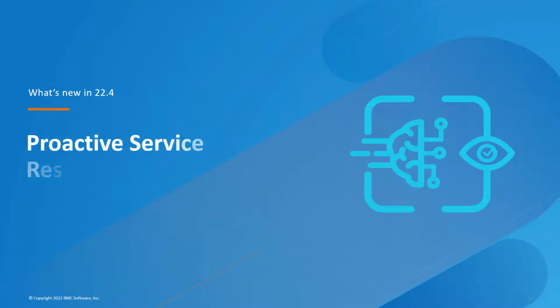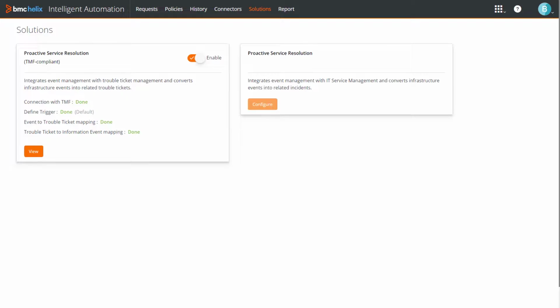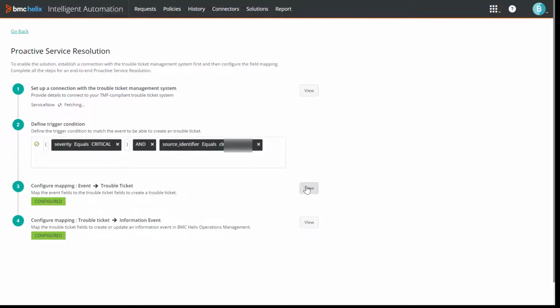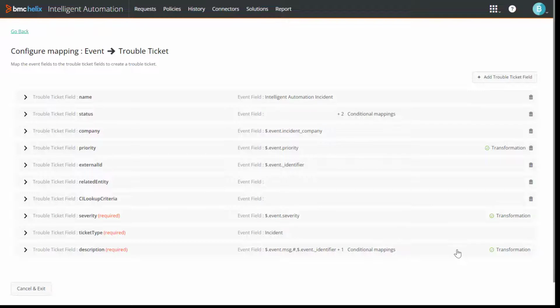Next, we have Level 2 Infrastructure-Based Service Resolution support for ServiceNow. If you've configured Proactive Service Resolution to create TMF-compliant trouble tickets in the ServiceNow Telecommunications and Media Assurance Workflows module, then for a critical event, a TMF 621 trouble ticket is created with the associated configuration item.